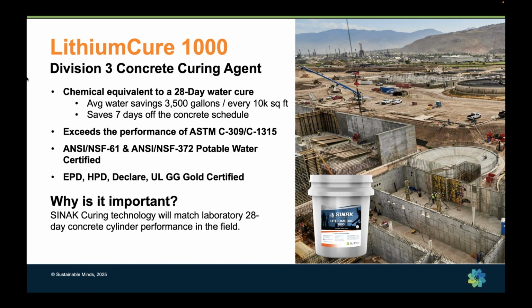We exceed all the performance for the moisture retention for concrete curing, and this is also NSF 61 potable water certified. We do have an EPD, HPD declare, and UL Gold certified. And really, the importance of this process is we're able to utilize a very cost-effective, low-cost product that meets all of the performance criteria, and as an added bonus, we're able to hit all of the environmental certifications as well.